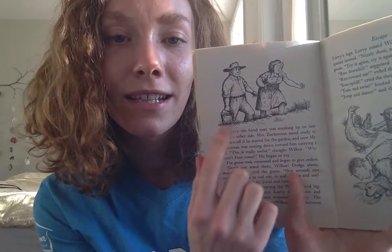Mrs. Zuckerman stood ready to head him off if he came for the garden, and now Mr. Zuckerman was coming toward him carrying a pail. So you can see right here, there's Mr. Zuckerman, there's Mrs. Zuckerman, and then Mr. Zuckerman's bringing a pail of scraps of food with him. Because what do you think he's trying to do? How is he trying to get Wilbur back?